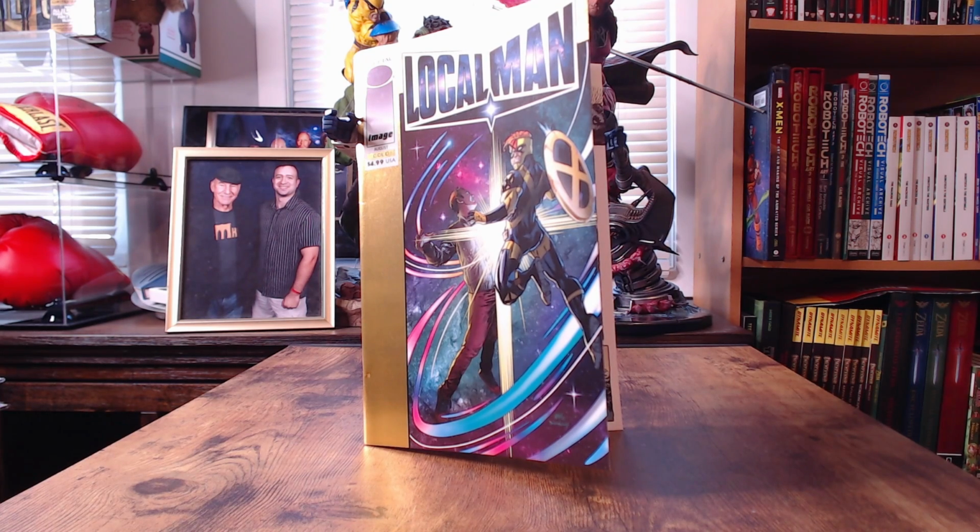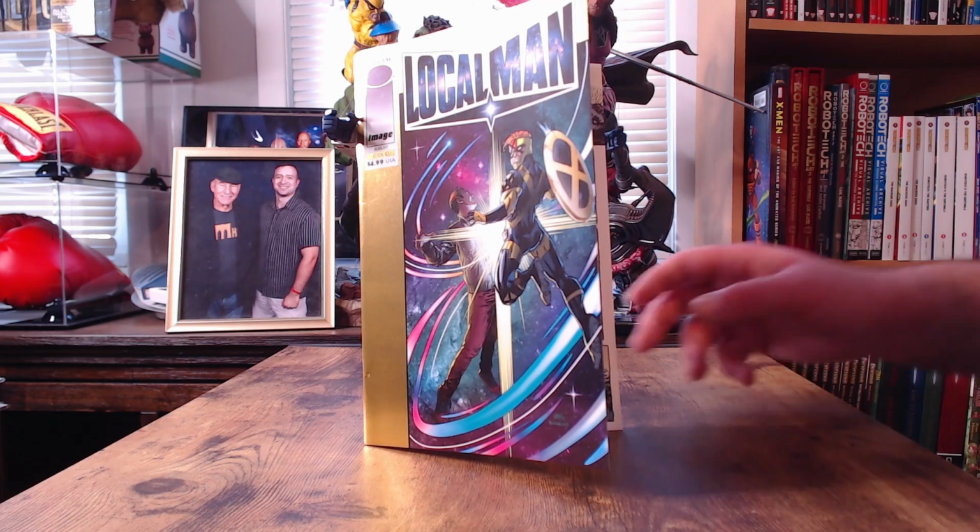The writing is just great, and the artwork is just very cool. This is a series that I highly recommend anybody to check out, especially if you like the idea of The Boys and The Tick, the humor from The Tick and the seriousness and the goriness of The Boys put together. I think it's just a good combination. So I can't wait for issue number 6 and the new story arc to start.